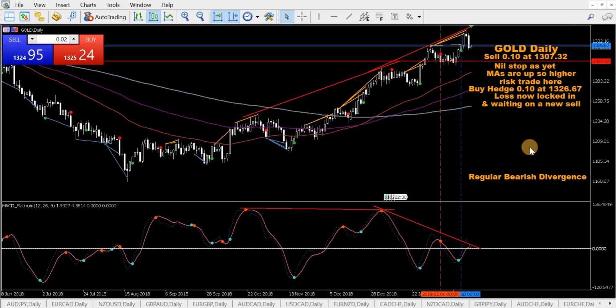What else are we in? Gold. In gold, took a sell back here, took a hedge buy. Gold's a tough one to trade sometimes. It's a bit like the stock market. It tends to have a bit of a bullish bias a lot of the time. So my plan now is waiting for a second sell signal, which will go in with a bigger position size. Both these trades are 0.1. I'll go in with the 0.3 on the sell and try and recover all three trades.